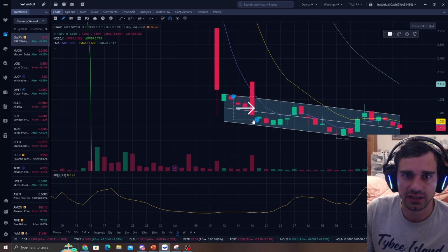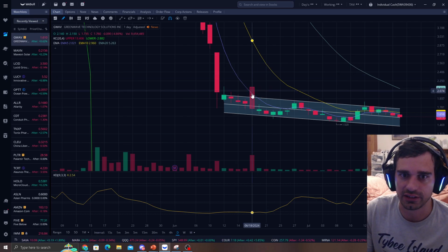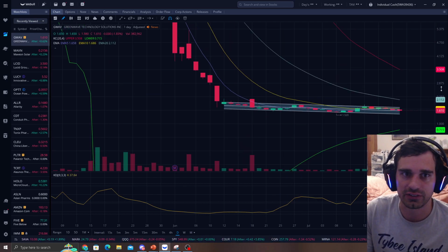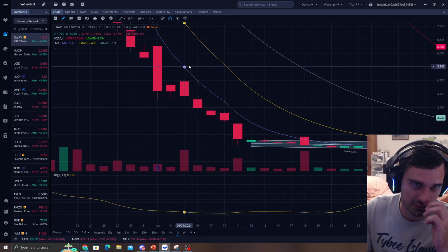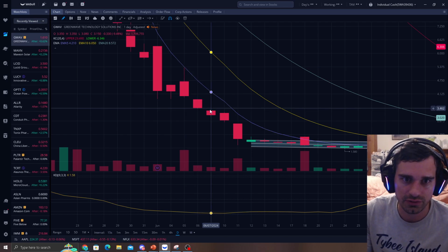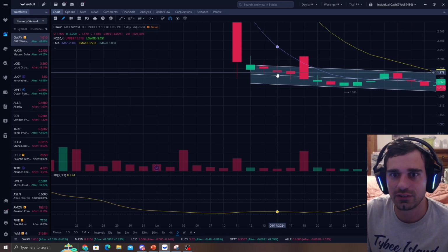I looked to get the EMA 5 touch. This was the candle that touched it, right? This big candle here. And look how it rejected it. It touches it and rejects it. And the reason why I played it is because the last time we touched the EMA 5 was on this candle. We had 1, 2, 3, 4, 5, 6, 7. This was the 7th candle of not touching it.